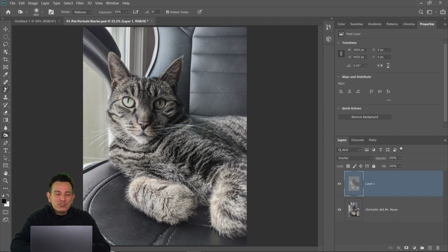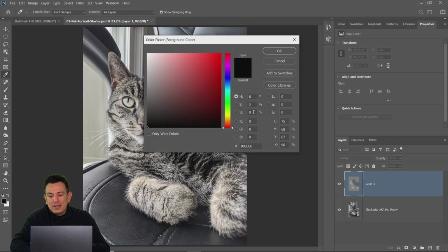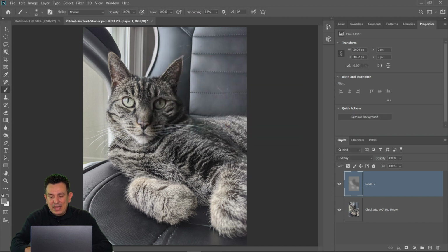basically paint with gray. So I will need to select the brush tool and make 50% gray my foreground color by double clicking on it. It comes up. I'll change the brightness to 50, press OK, and then I can start painting with 50% gray, which essentially erases that, and I will need to dodge and burn again. So that could become a little bit tedious if you want to make changes, but what I'm going to do now is use a different technique.